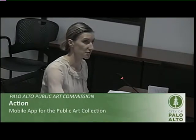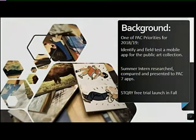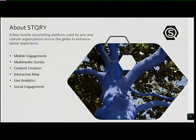So just to remind the commissioners the background story behind this item, as you recall, identifying and testing a mobile app to expand the experience for the public art collection was one of the priorities in our latest retreat. So our fabulous summer intern researched, compared and presented 7 apps. As a result of that conversation, it was identified that Story would be the one platform we would proceed with a trial to see how the functionality works for our collection needs, how many people interact with it, and make a decision whether we want to proceed and adopt this platform for our collection. So in fact, we just concluded our 3-month trial period, and I'll give you statistics for those in a few moments. So just a few words about Story.